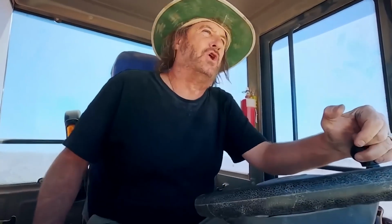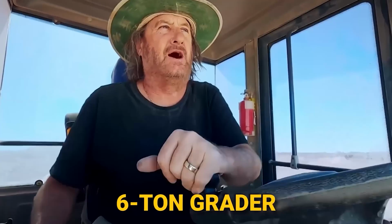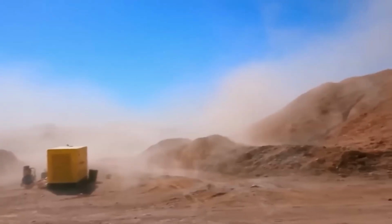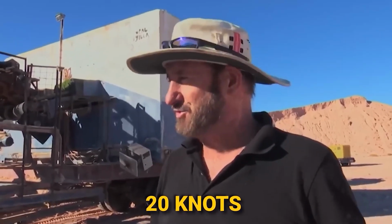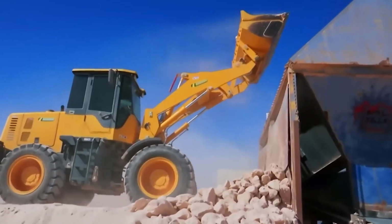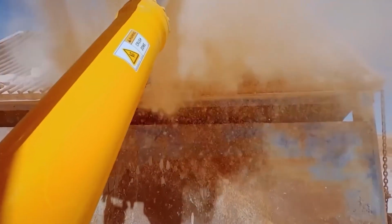Mark was busy while they worked, sitting behind the wheel of Blacklighter's 6-ton grader and taking in the clouds of dust that filled the air as they dug. He keeps going, even though it's hard for him to see. He says that the whole thing is like having 20 knots of wind blow up in his face 40 times an hour while he loads. As he talks, the wind mashes up his words, and more dust blows into his face, making it hard to see anything.